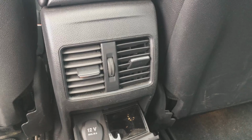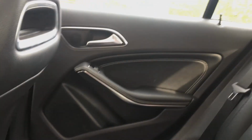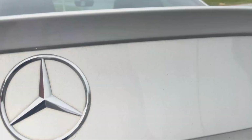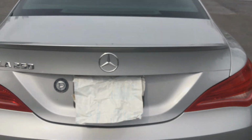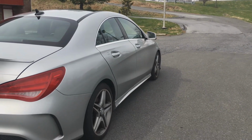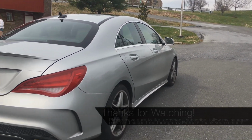So it has air vents in the rear seat, as well as a power outlet. You can also open the trunk with the button under the Mercedes emblem. So you can see. And the rear seats do fold 60-40. And there's a center pass-through as well. Storage. Okay, well, that about wraps up my tour on this 2014 Mercedes-Benz CLA 250.